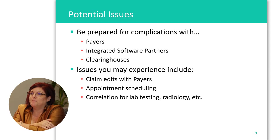So that's being prepared for the complications we talked about with the payers. Make sure that you are aware of your payer's readiness for ICD-10. I would suggest to everyone that you go to the website for your top payers, sign up to receive newsletters.